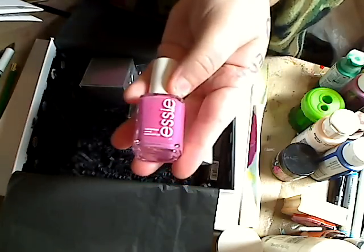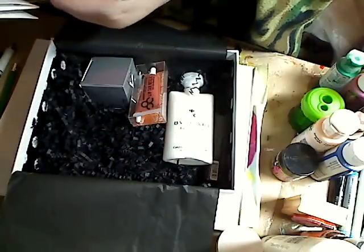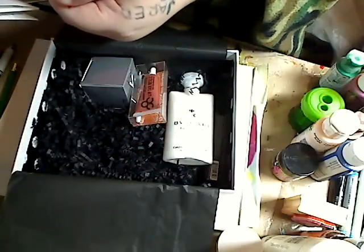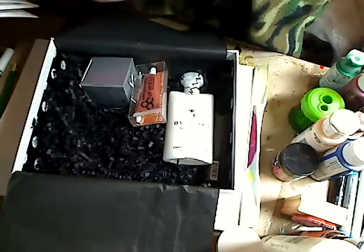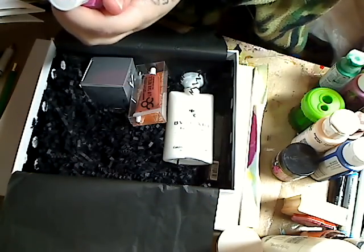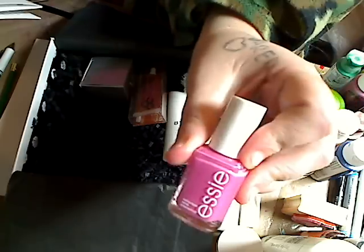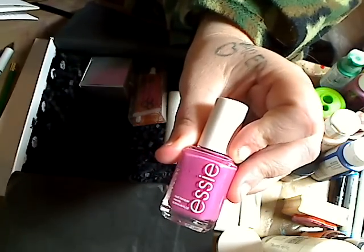All right, full size of this is $8.50. And is this a full size? I don't know. This says number 218. So I think it says it's Madison. Yeah, that's where the name is. Madison, you can't see it. Why would you be able to? All right. So this is a full bottle. So this is full size. And it would be $8.50 if you went and bought it.